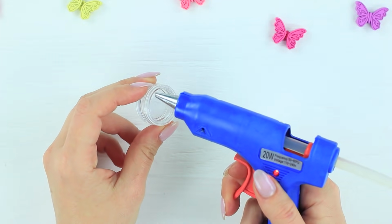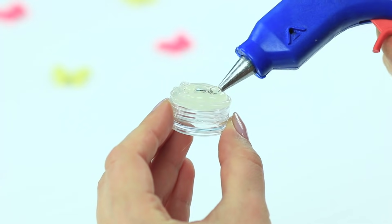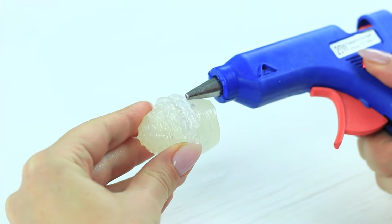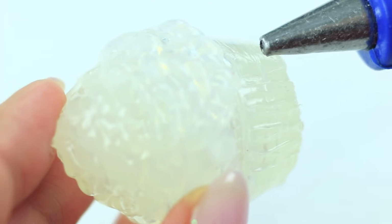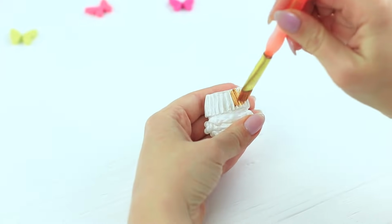Squeeze some hot glue onto the cap of a little pot. Shape the cream top of a cupcake. Cover the bottom part with hot glue. Even out the glue with the hot nozzle of the glue gun. And make lines to make it look like a cupcake. Paint the glue white when it hardens and color it with acrylic paints.